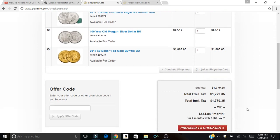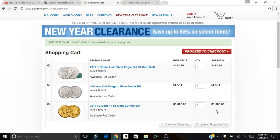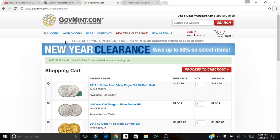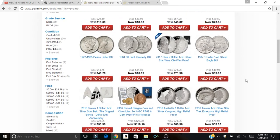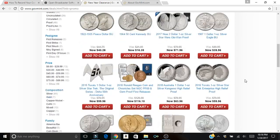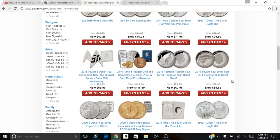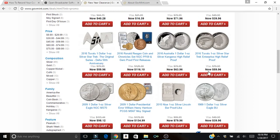But either way, as I said, it's very, very simple. When you proceed to checkout, you can even create an account like I have and get updates for all their sales. Like you can see clearance sales, 60% off on selected items. I have noticed that the sales themselves are actually quite good. So they have a lot of proof sets, and they're actually the number one distributor in the world of United States proof sets.